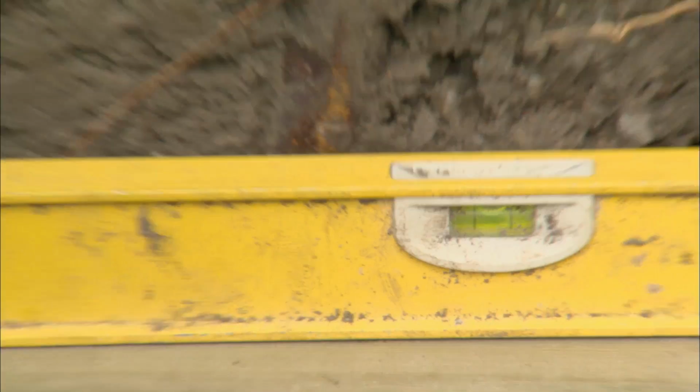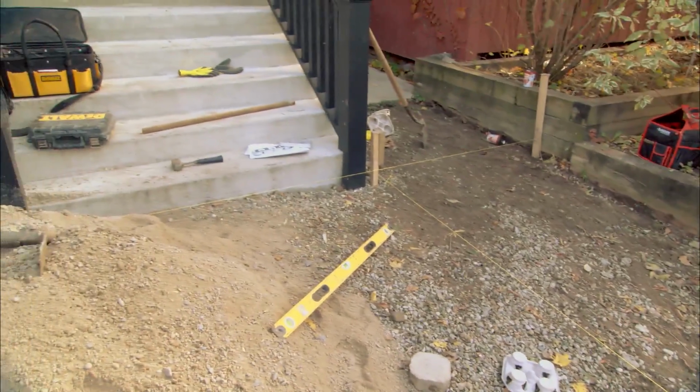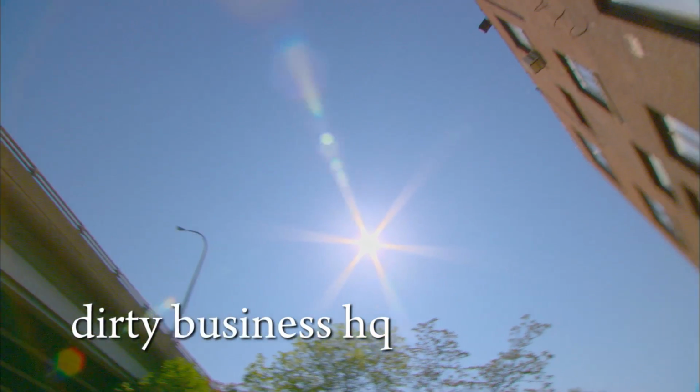That's nice and level. Excellent. New pressure-treated wood for the timber walls is going in, and we're cladding it in cedar for a combo of strength and beauty. Once that's done, the guys prepare the parking pad surface for some new pavers. And because of that, we've got to land on just the right kind.